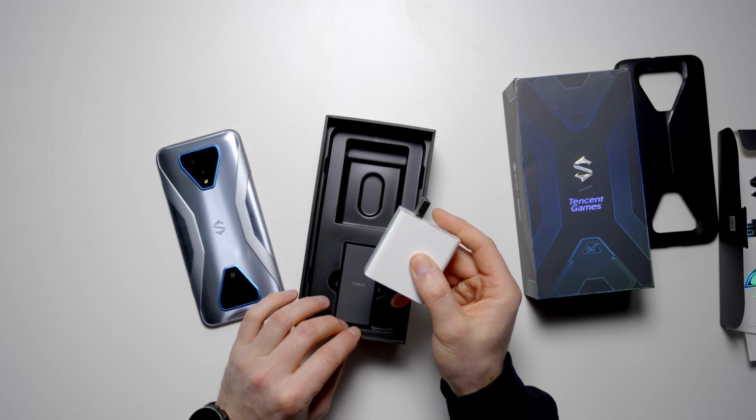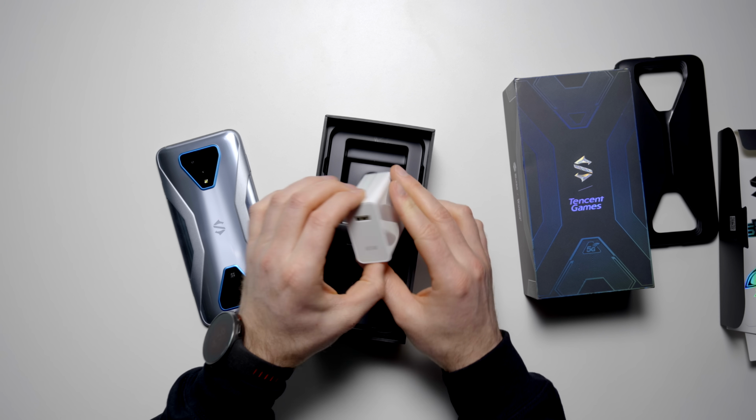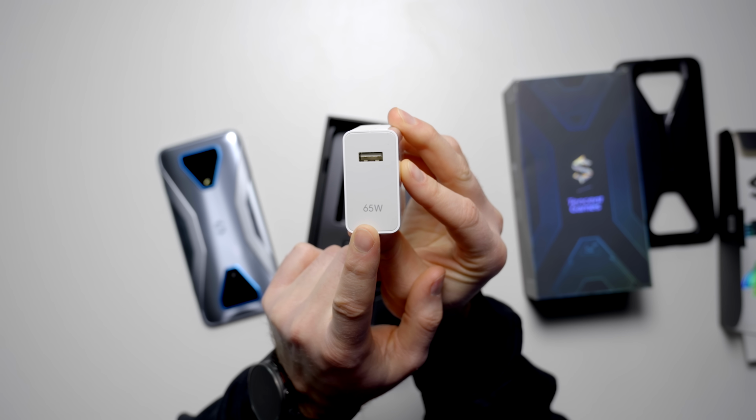This is the North American charge brick. For some reason, they gave me the European one as well, maybe just because they have both and identified right on there, just so you don't forget it. 65 watts right on the brick.